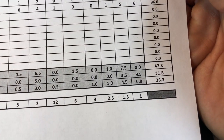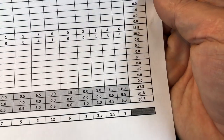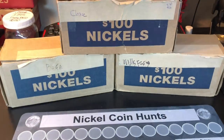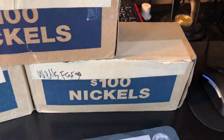Wells Fargo's taking the first 2 rounds and running away with it. Right now, they're averaging 47.3 points per box. We've got B of A second at 36.3, and Chase holding up the rear at 31.8. That being said, I thought, why not do it in the order they came in, but reverse. We'll kick it off with Chase, then B of A, and then go to the leader, Wells Fargo.